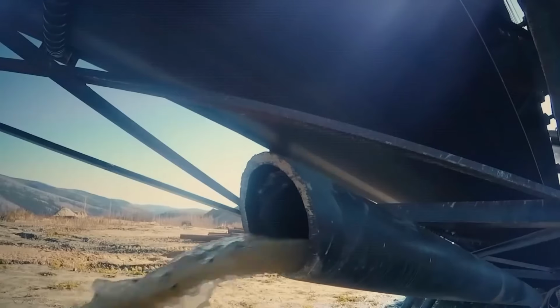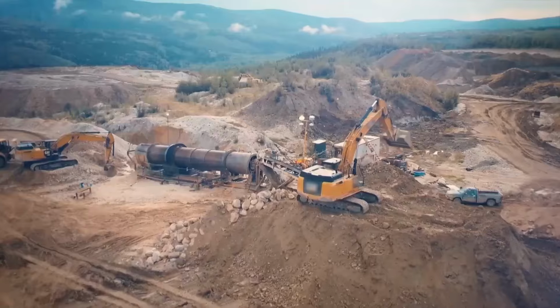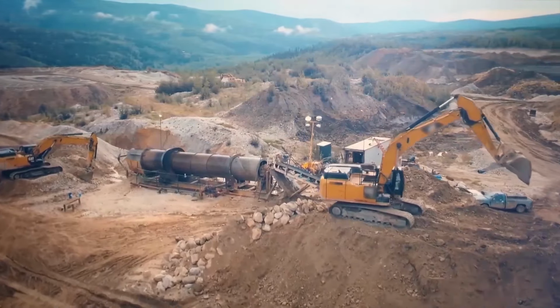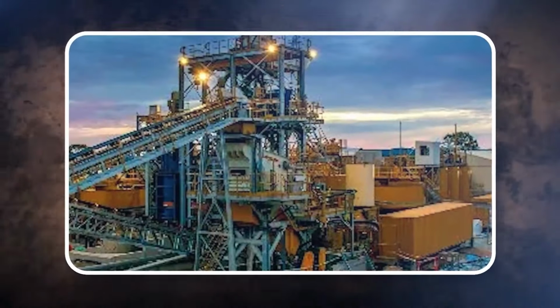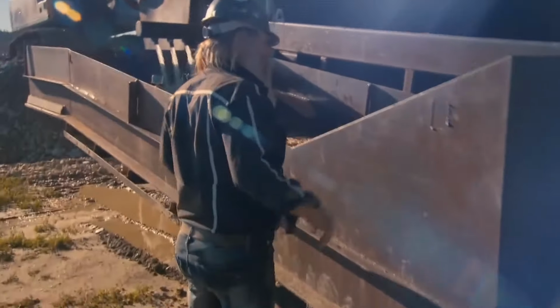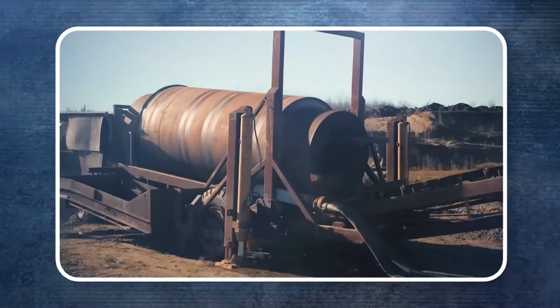Under pressure. With stress levels through the roof, Parker had to make some tough calls. Desperate times called for desperate measures, so he put Mitch in charge of hauling gold-rich dirt from the money pit. It was a grueling job, but if they wanted to see if this land was worth the hype, they had no choice. After 2 days of non-stop work, the new wash plant was finally up and running.